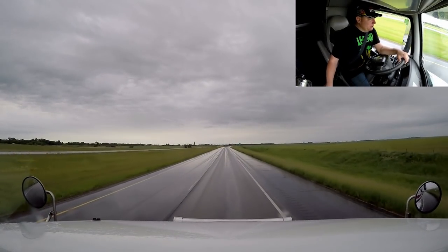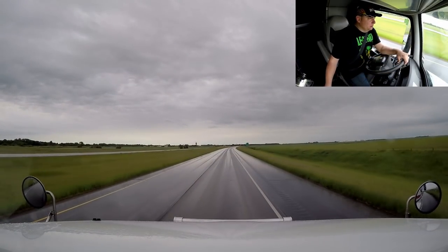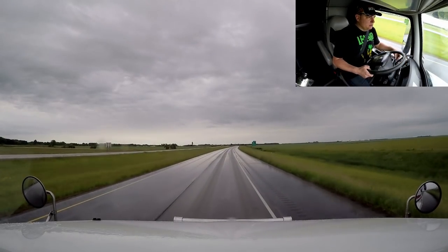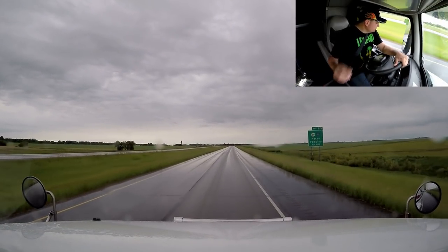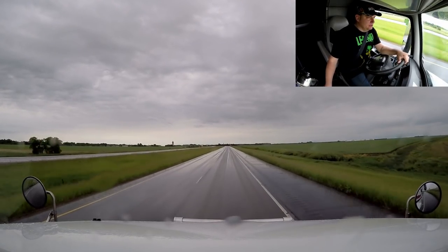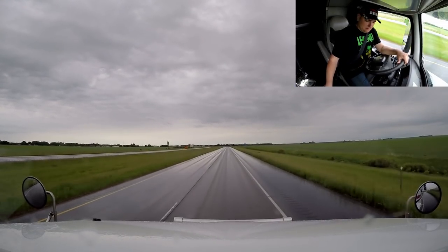It looks pretty bright over there. Further south, it looks like it's clearing up, so we should probably be good to go. But even if we get rain, still better than snow, right? So let's put the hammer down and get somewhere south towards Texas.